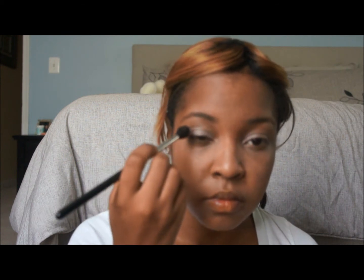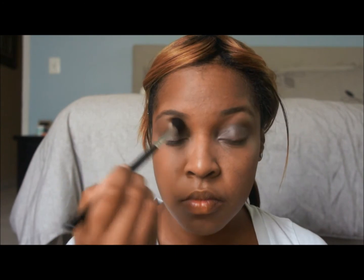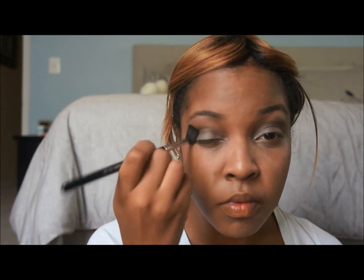So I'm going into the crease with the darker color, and now I'm buffing that out. It kind of looks sort of dark, but you guys can pick any eyeshadow you want. I'm just doing a little tutorial, so you can always switch any products around that you want. But again, this is the Wet n Wild 3 shadow palette in Silent Treatment, 335. I'm just gonna buff that in, and on the brow bone I use the peachy coral color.